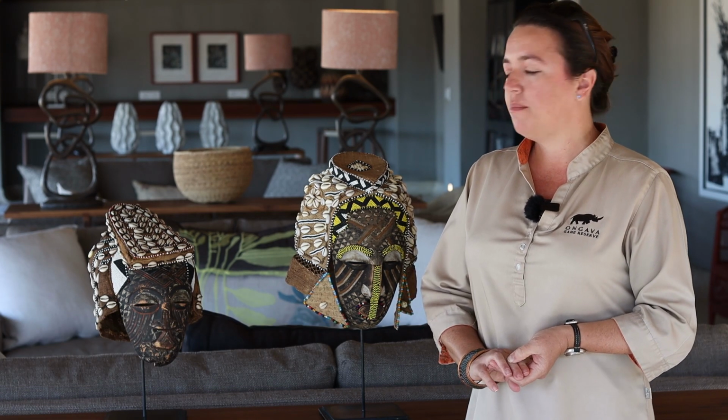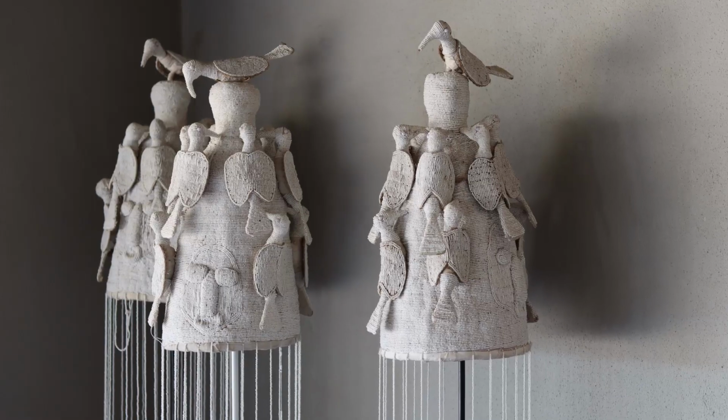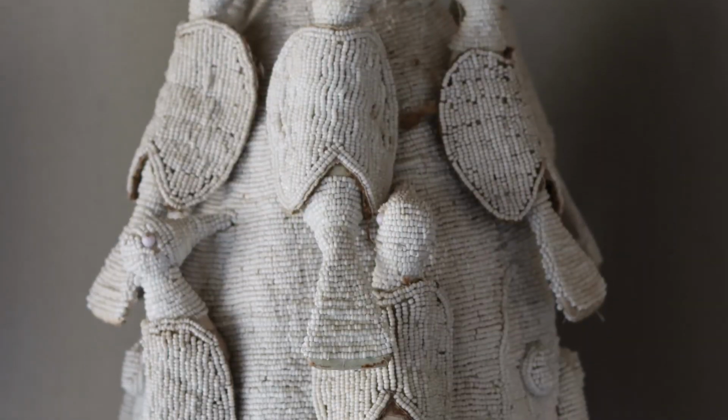Here at Anderson's at Ongava, we have an amazing selection of African art pieces, amongst which you can see these beautiful beaded masks made by the Senufo tribe from the Ivory Coast. Among the artwork collection here are also these wonderful pieces from the Yoruba tribe in Nigeria. They are actually beaded crowns, and they form part of the king's regalia and are worn at all important occasions.